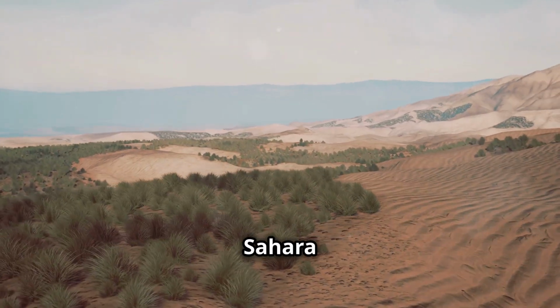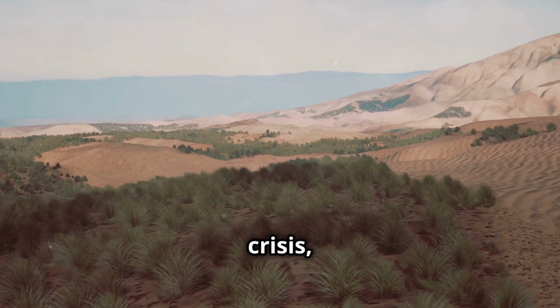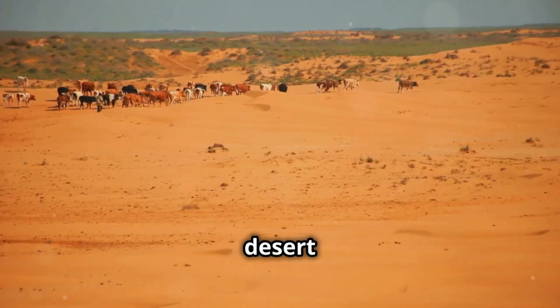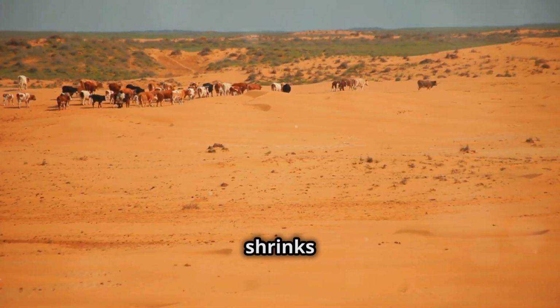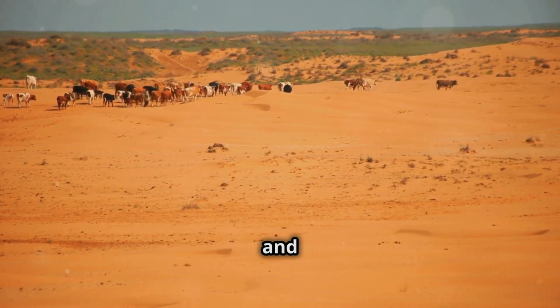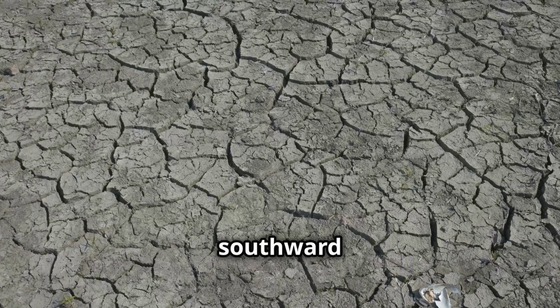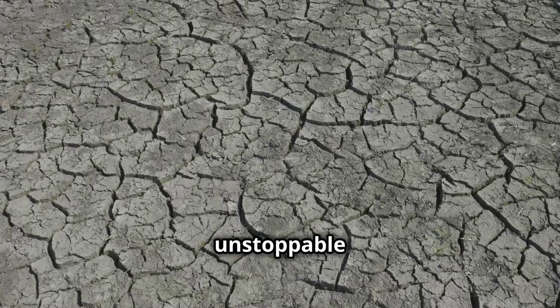The expansion of the Sahara into the Sahel is a slow-motion crisis, but its consequences are no less devastating. As the desert encroaches, it claims fertile land, shrinks grazing areas for livestock, and exacerbates the challenges of food insecurity and water scarcity. The southward march of the Sahara is not an unstoppable force.